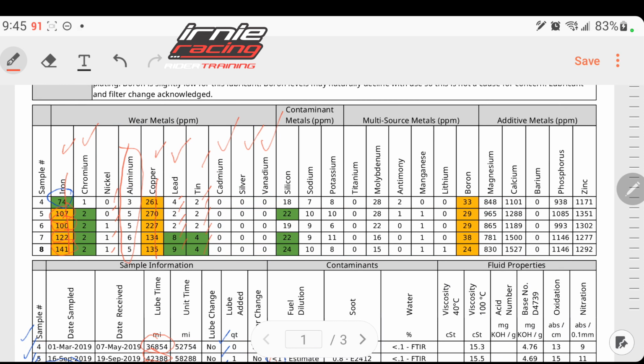Next, we're going into contaminant metals. These are contaminant metals such as silicon. Now, silicon is actually dirt. So if you take your little rocks and your little mini dirt and you grind them all up, and when you put them in a graph, they are silicon. So silicon is dirt in your oil. It is a contaminant. Right.